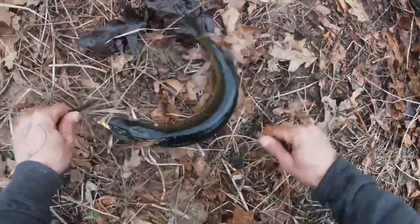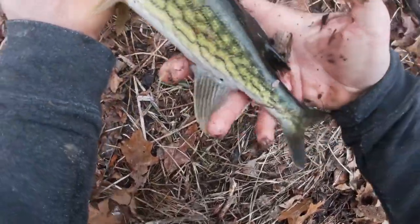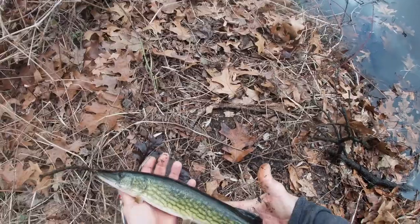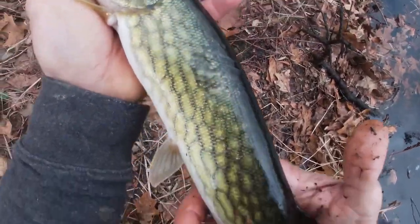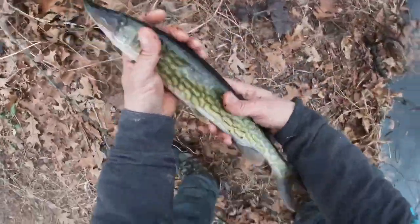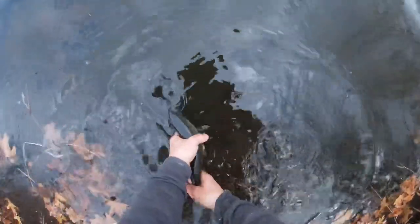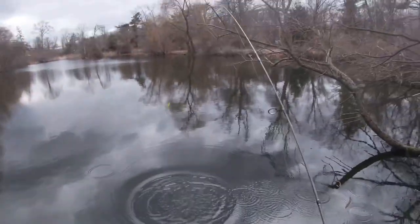Another pickerel, guys. Look at the colors on that fish. Ooh. Nice emerald. Real nice fish, man. I love that green. All right, we're gonna let this guy go. Nice fish. That was a real good fight. Let's get him back in the water. He's out of there. Go. Whoopsie.